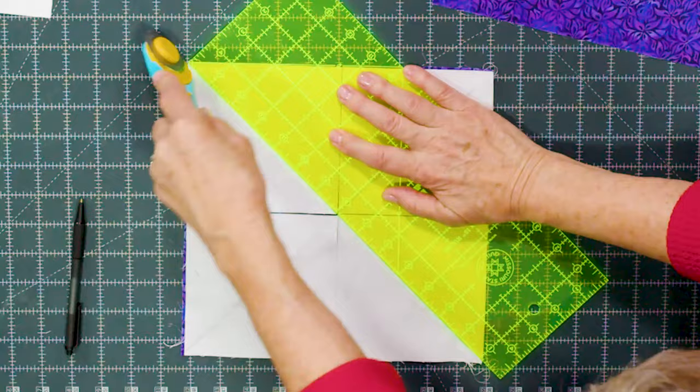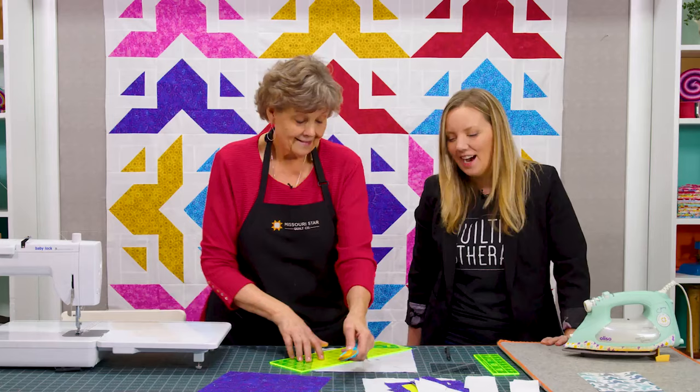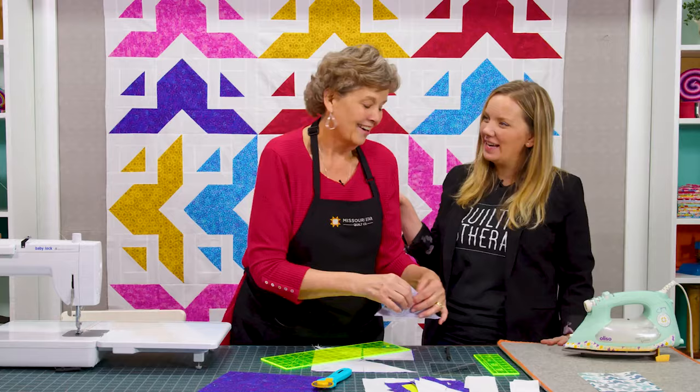Now, how do you usually square your blocks? Jenny, I'm like the opposite of most quilters. I pay people to piece the top and bind it so I can quilt it. So how I normally square is I will have somebody else do it. But I could do it if I have to.